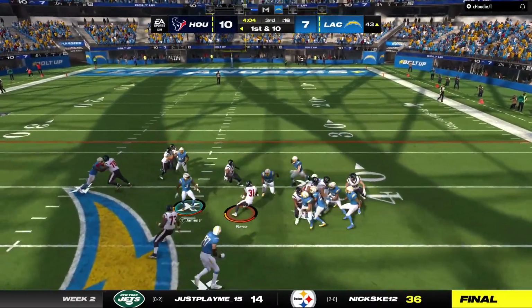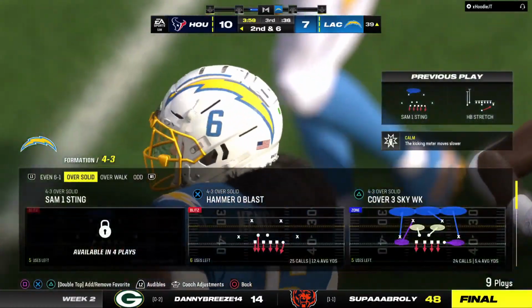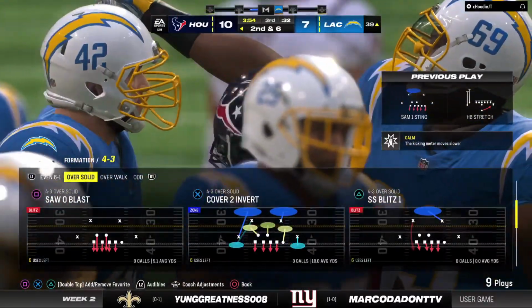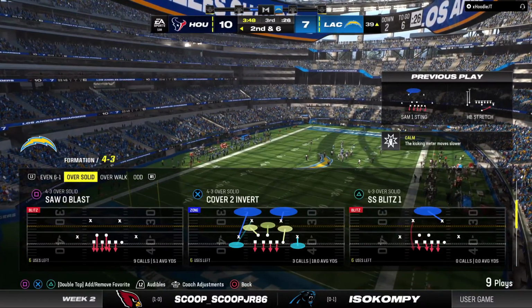Handoff right side to Pierce. And he'll take this ahead for about 4. 2nd down coming up. Not a run that you're going to write home about, but still a good 1st down run. That's what an offense calls staying on schedule. 3 to 4 yards on 1st down, you're set up very well for the rest of the drive.